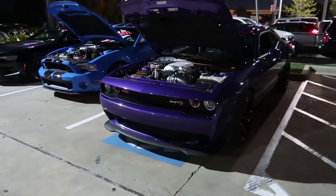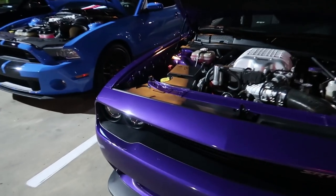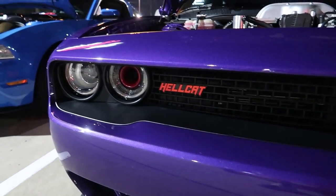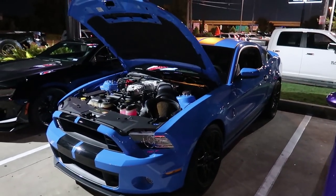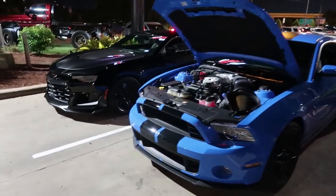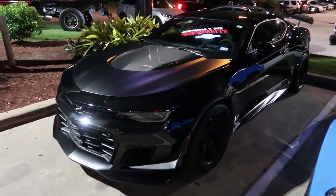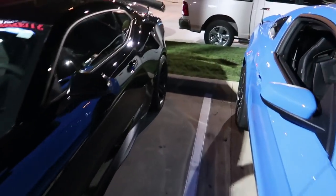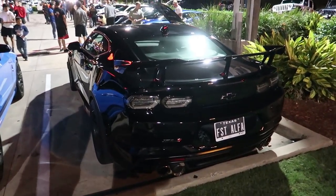We got a Plum Crazy Hellcat. I did not know you could do this on a Hellcat. Maybe it's aftermarket, but he has a little badge that says Hellcat, which is kind of cool. Next one we have, I think it's just a, oh no, it's a Cobra. An older style Cobra. And then the meanest one of them all, the Z01 1LE. I think when I walked in, I saw this was a new one. Can't really tell from the front, but yep, it's a new one.